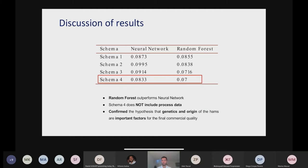Schema 4, which is the one in which we have the best results, the lowest error, is the one that does not include process data, which is actually interesting. Please remember that process data are gathered not at the level of the single ham, but for a given batch of hams. And we confirm the hypothesis that genetics and origin of the hams are an important factor for the final commercial quality. Indeed, each time they were brought into the model, the error lowered consistently.